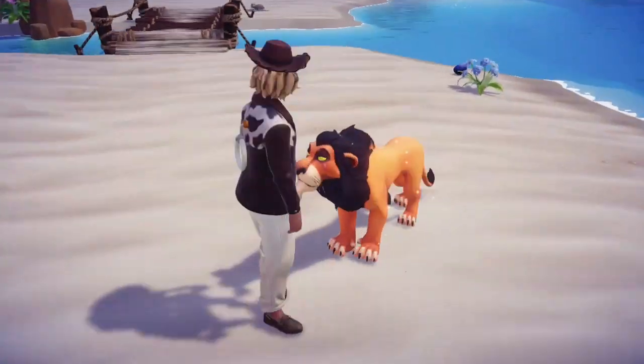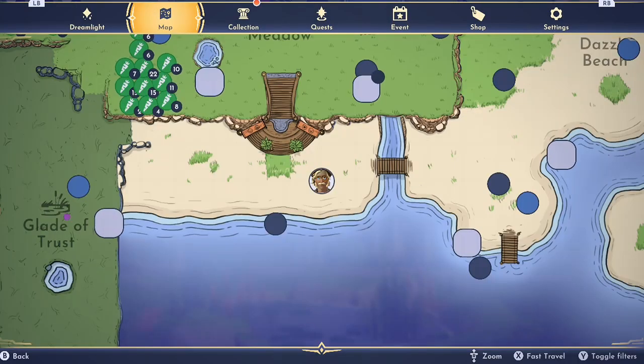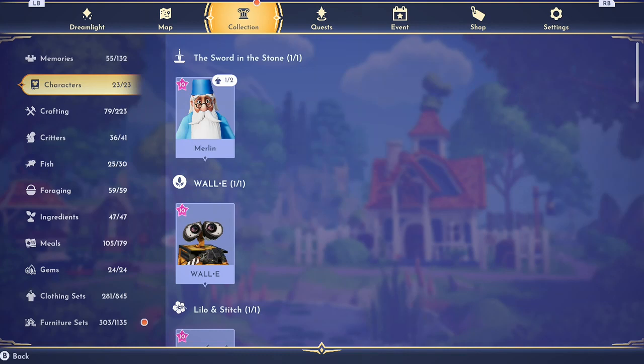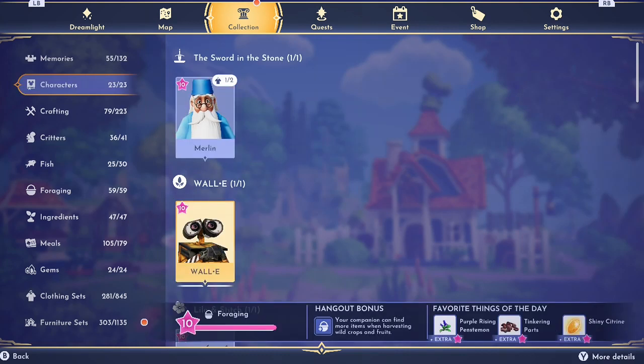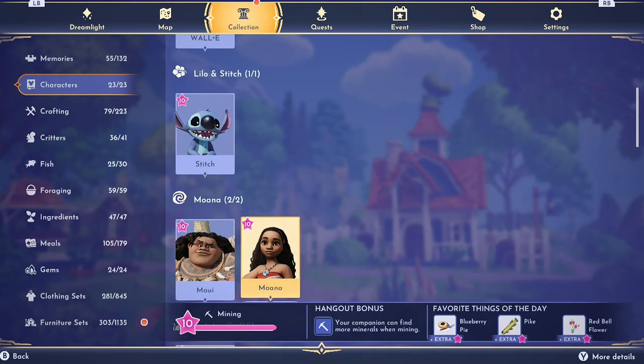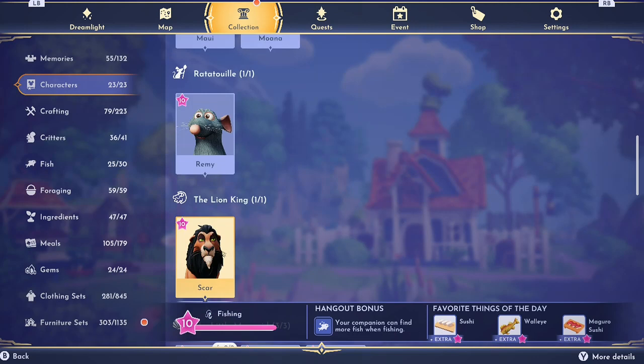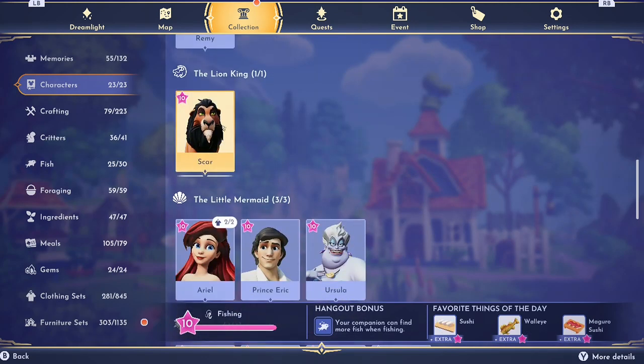Actually, I haven't really checked to see here. Let's go to collection and characters, and let's see. Oh, so there we go. Maui wants some tilapia. Moana wants some pike. I haven't done any of my favorite gifts today, which I need to do. Walleye right there, and also some sushi.